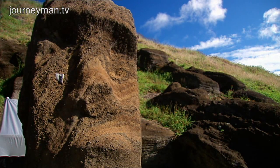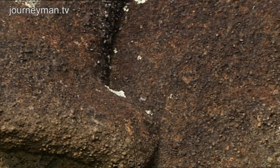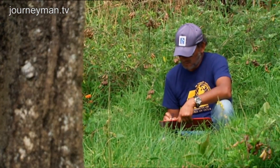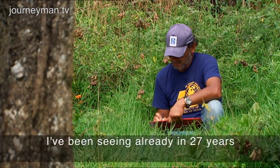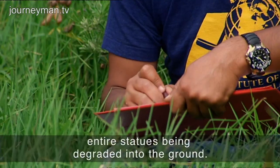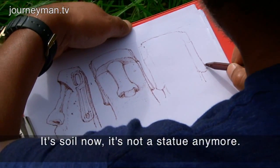Despite their formidable appearance, the statues are delicate. The volcanic tuff from which most was sculpted as many as 900 years ago is crumbling, in some cases to the ground. And I've been seeing already in 27 years an entire statue being degraded to the ground. It's melted to the ground already. It's soil now, it's not a statue anymore.